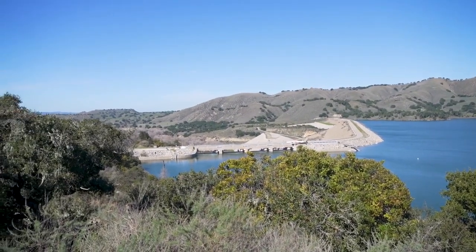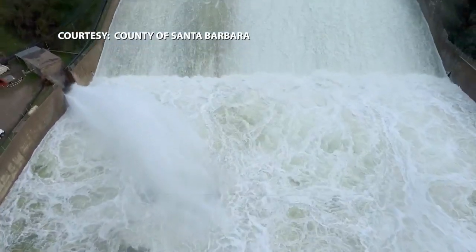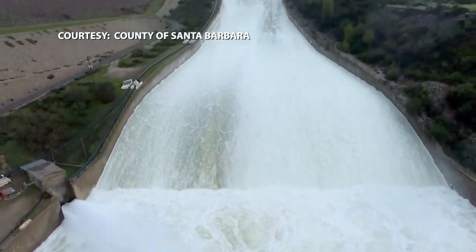Which is one reason why Dakota Corey with the city of Santa Barbara says she's confident in the city's water reserves. Our water supply situation right now is great. The city actually has the most diverse water supply portfolio in the state. So what that does is it allows us to switch supplies when one is dwindling. Meaning Santa Barbara has access to the State Water Project, groundwater, and desalination.